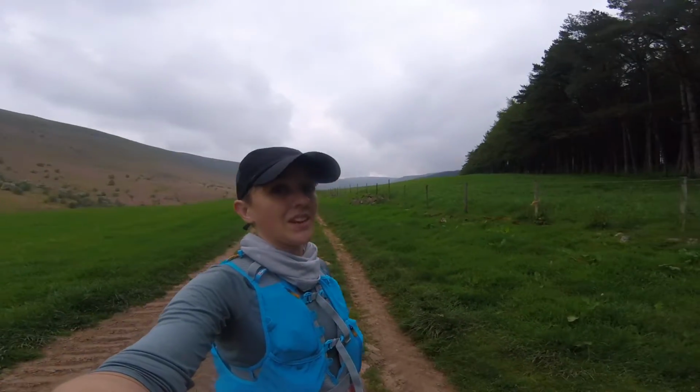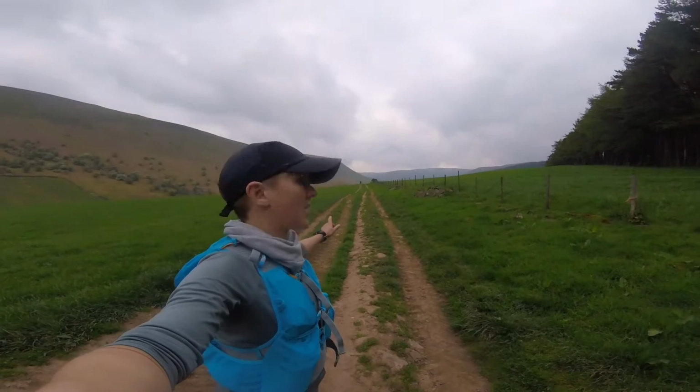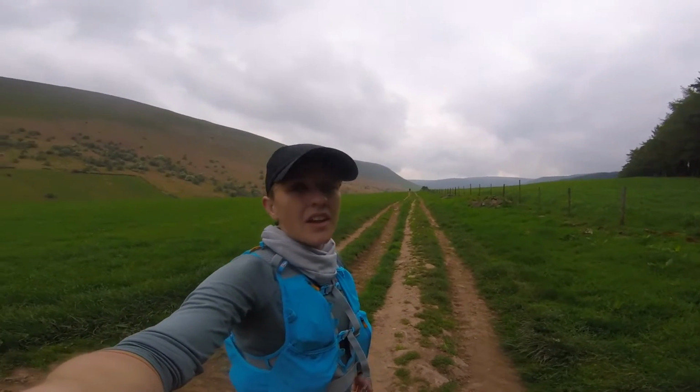This is what I meant by it's one of the more scenic climbs of the whole route. It's gorgeous, so we're going to keep heading straight up that valley all the way back. I'm going to end up there somewhere. What a stunning day. Why would you want to be anywhere else?